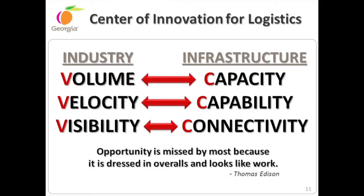So I'll close by talking a little bit about these 3 V's that I promised I'd talk about. From an industry perspective, if you're in the logistics business, if you're in the economic development business, the more companies you can locate, the more freight you can move, and I'll sort of go back and forth between the two, the more successful you'll be, right? Move more stuff, make more money.